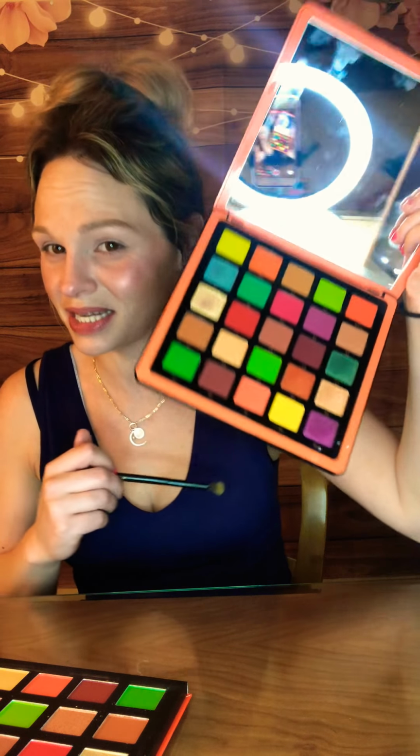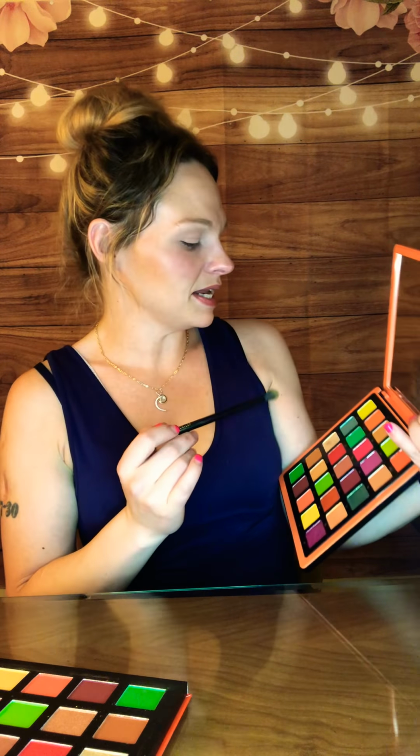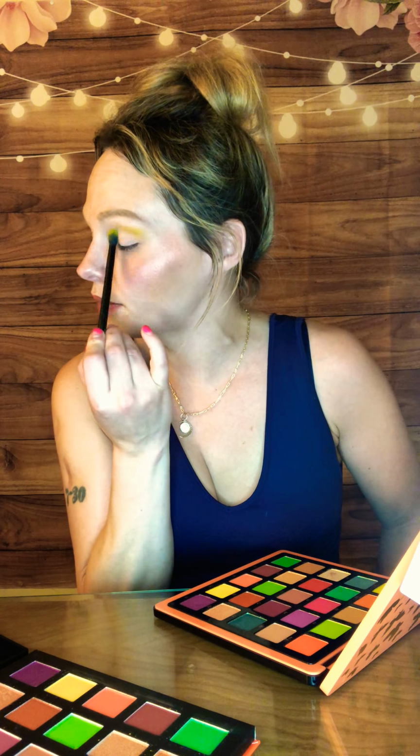So I'm going to start off with a domed blending brush. This is actually from Laura Geller. And since this is a crazy color palette, I'm just going to go all out. It's probably going to be a disaster anyways. I have not yet created a look with this palette that I liked. So we're just going to go out there. I'm going to go in with this bright color, the first one right here. It's kind of like a neon, a mix between neon yellow and neon green. And it is A1 in the palette. I said I was going to do ABH on this side. Okay, so I'm going to take it and just go all over with it as if I was transition coloring with it.